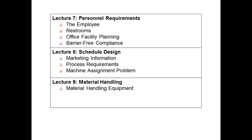We talk about process requirements, how many machines you need according to your requirements, and also the machine assignment problem. How the number of machines affects the idle time of your employee or your operator and the idle time of your machine. So remember this one in particular, and we're going to see that in one of the problems of the homework. Let's say you have 2.5 as the number of machines that you can assign to your operator, you can go to 3 or you can go to 2. The decision is going to be based on whether you want to have your employee or your operator idle, or if you want to have some of the machines idle.